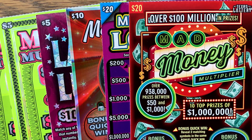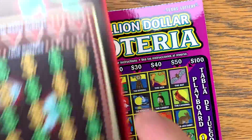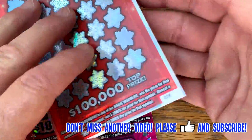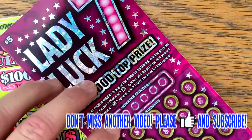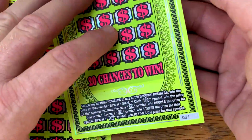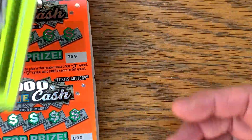Went to a couple of different stores, picked up exactly $100 worth of tickets. Of course, we're going to play another $20 Mad Money Multiplier, ticket number 13. Done pretty good on this ticket so far. Picked up $1 million Loteria, ticket number 6. Play a couple more Merry Magic, 28, 29, a couple of Lady Luck, 7, 33, 34. And from one bin of Money Multiplier, we have 31, 32. From the other, 58, 59.